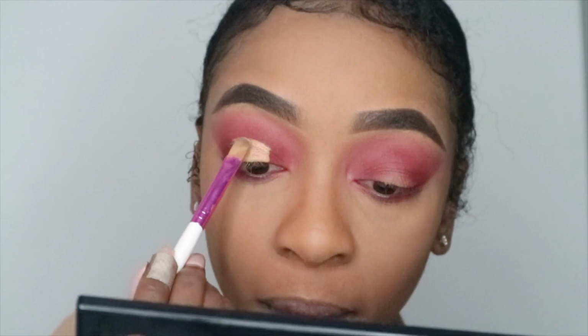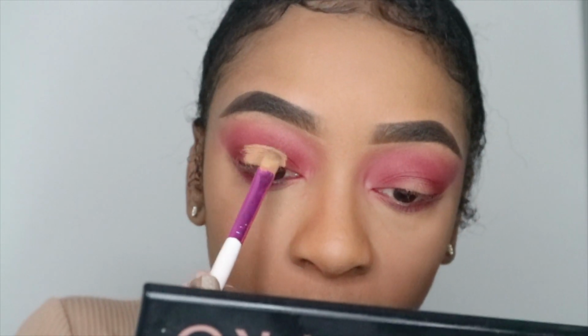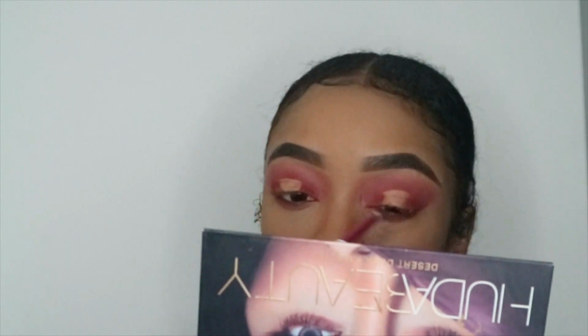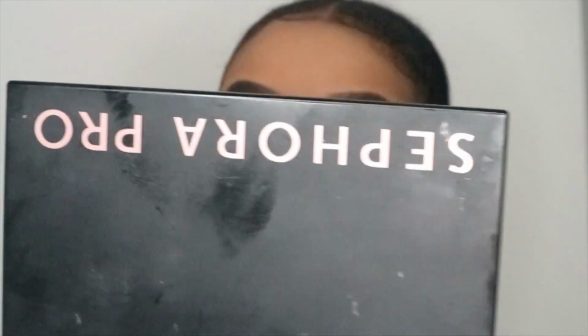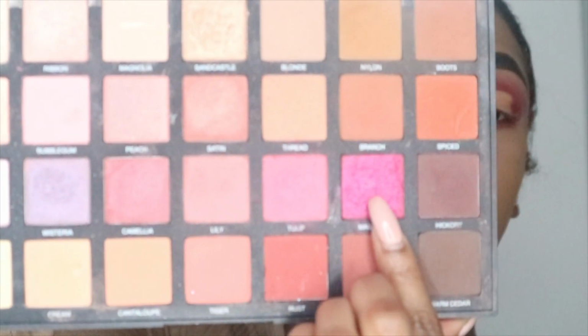So this is just me fast forwarding and cutting out all the extra stuff so that you guys can see the final product. Because girl, I was cutting my crease for so long. So here I am just buffing everything into each other, blending everything into each other. And I don't even know how to do cut creases, so yeah.